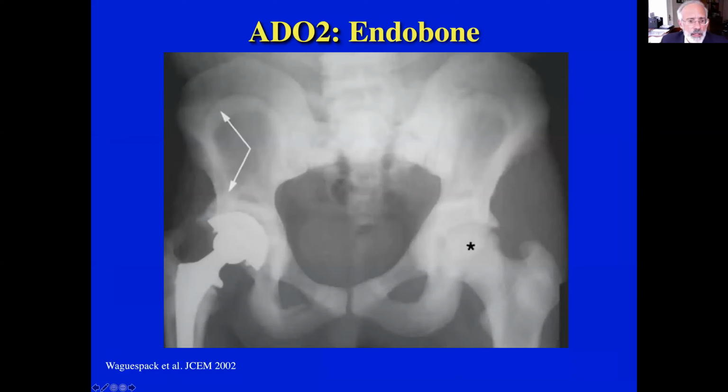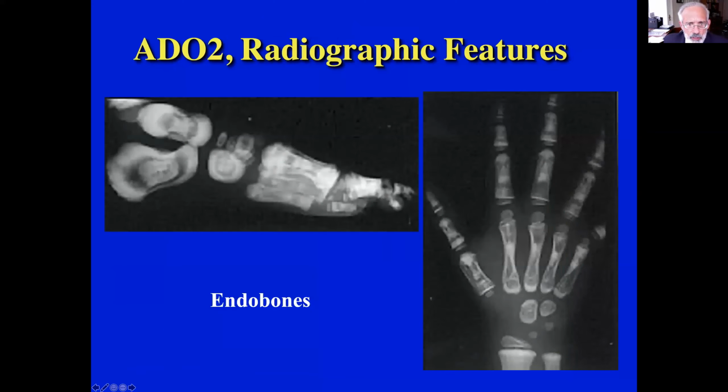This is a classic bone-in-bone appearance here. It looks like a little pelvis is embedded in the larger pelvis. We're going to get back to this idea in just a couple of slides because I think this is going to tell us something, not only clinically, but from a more basic science perspective. These are some other examples of the bone-in-bone appearance here, and here, here.